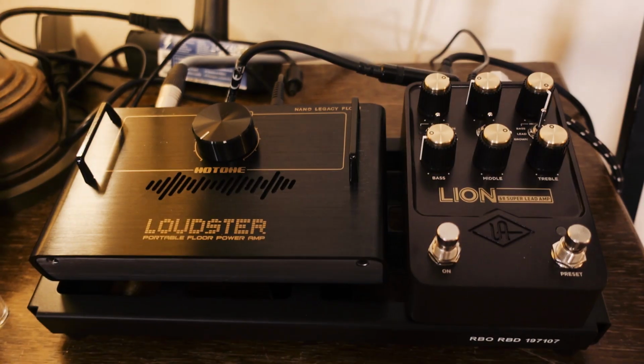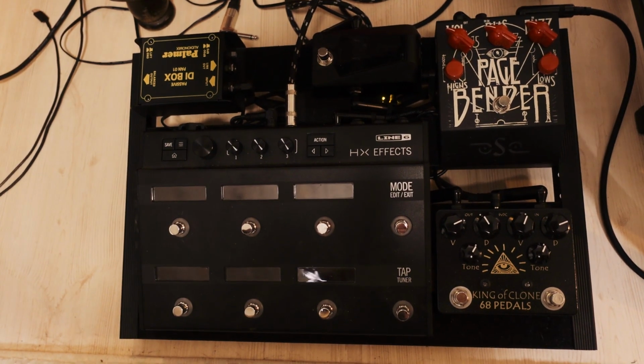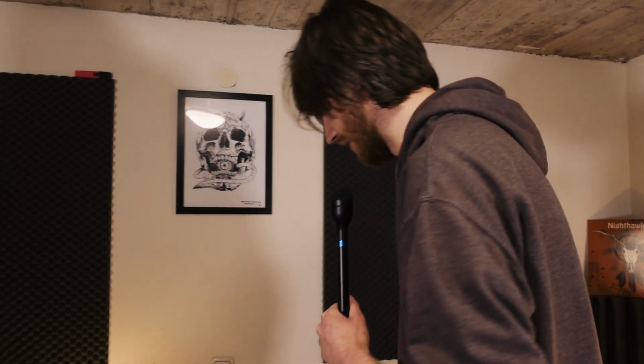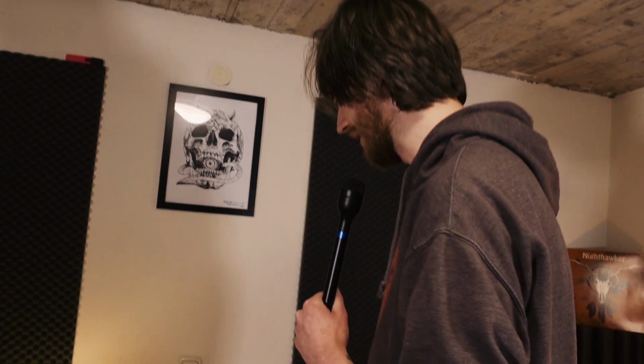And over here I got the Lion with the Loudster, which go into the cabinet and into the Cab M, or if I want to go into my interface. And this is my smaller session board, which has the HX Effects on it, the Page Banner for Fuzz, the King of Tone clone, because I don't have an original one yet. I'm still on the list. I think I still have to wait about 2 years.